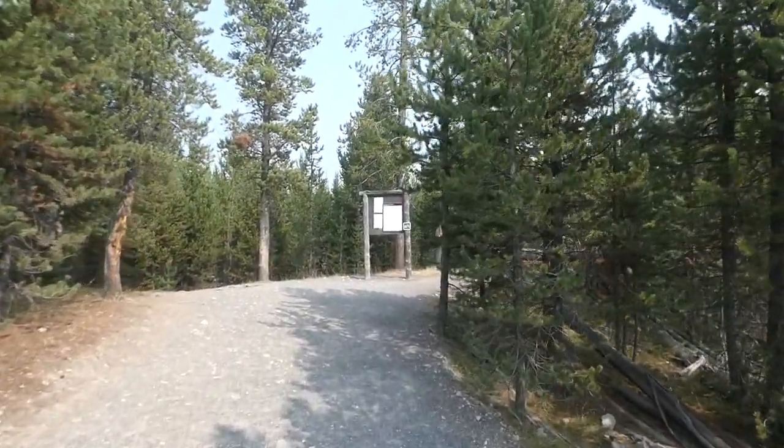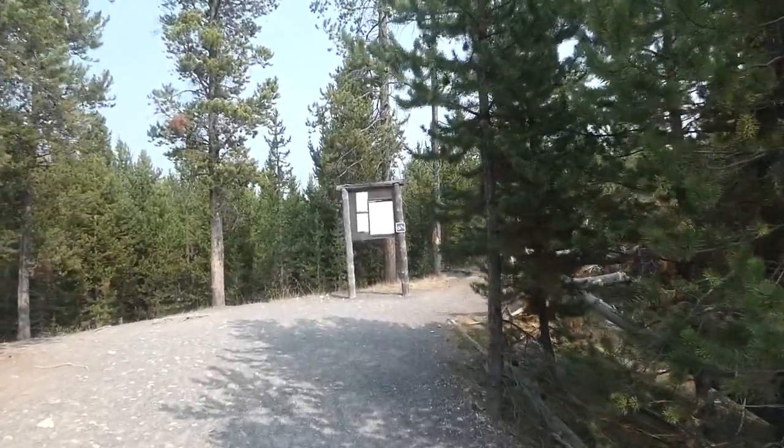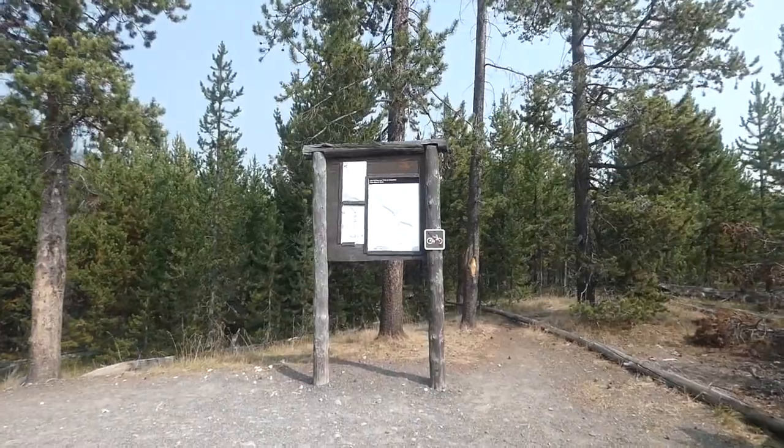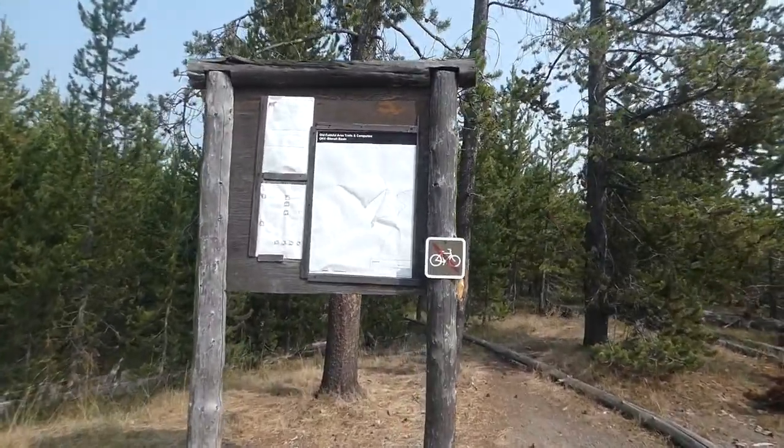Park Service is really good about putting up these boards. And having said that, is there anything left on this one? Yeah, I guess there is.